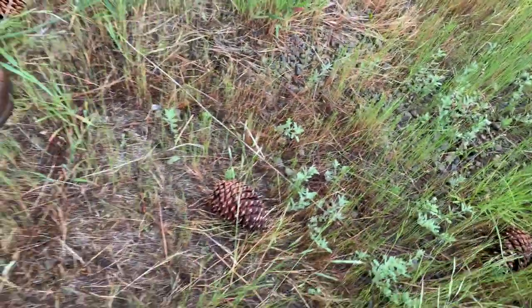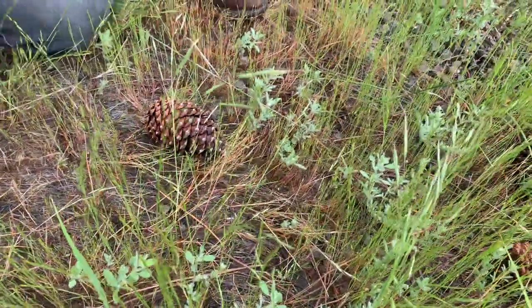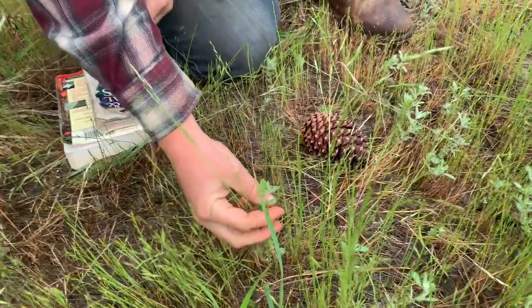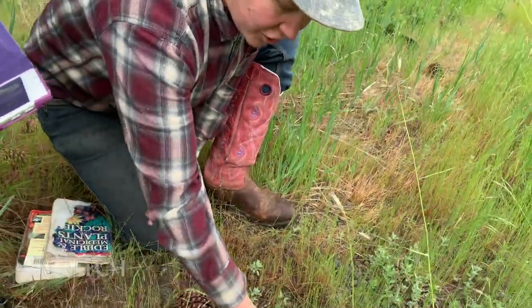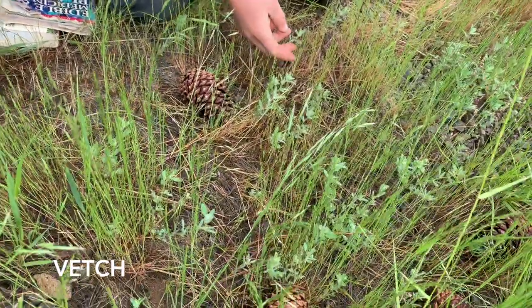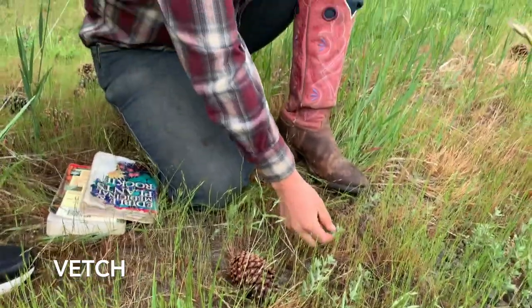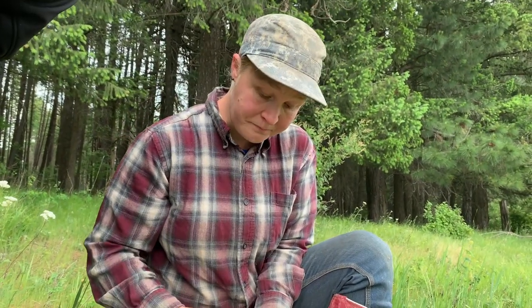That's a good question. I think this is a little legume. This is a little vetch, or a little sweet vetch of some sort. It's probably some hybridized variety that was used probably in the hay fields and such. So a sweet vetch, most of them are not edible.